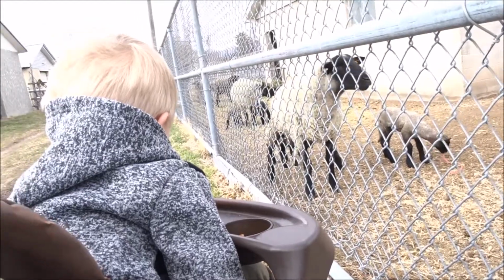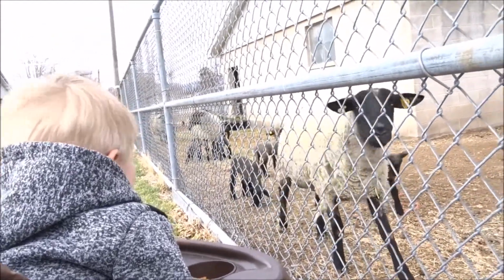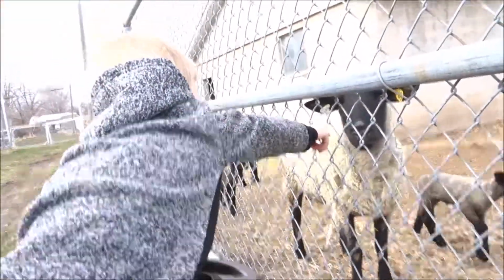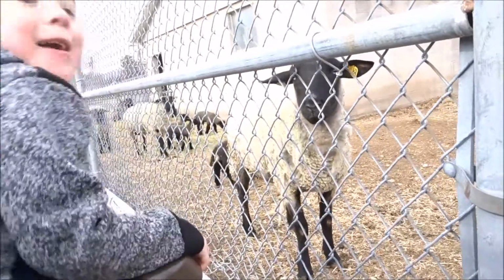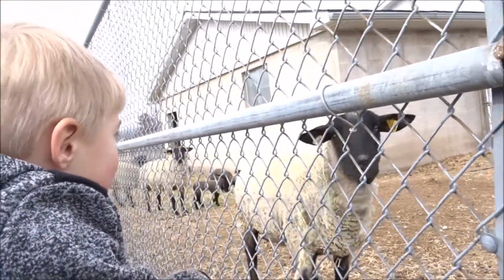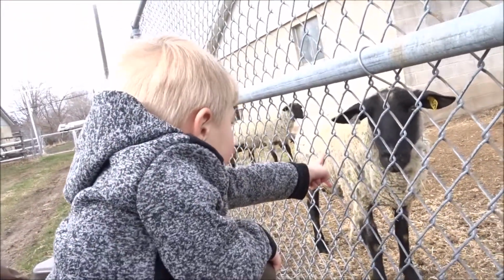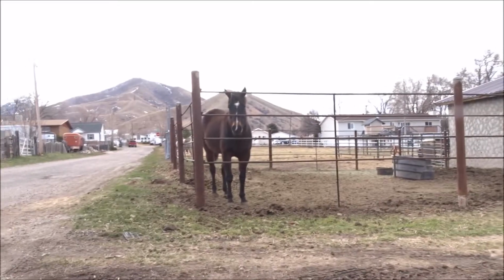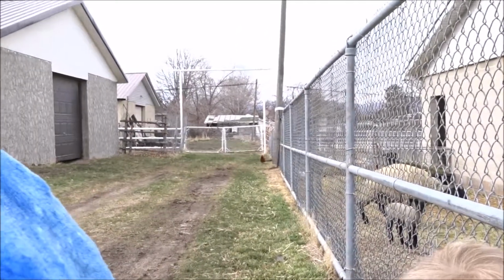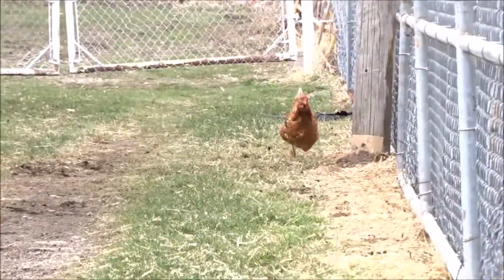Oh, they're peeing. They're doing pee-pees. Hi. Hi, lamb. Look at the babies. Hi, lamb. Yeah. They've got little chicken friends too, huh? There's the horsey. There's a chicken down there. Look, here comes chicken to see you too, Max.